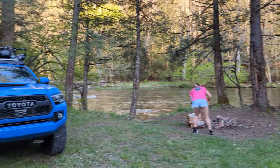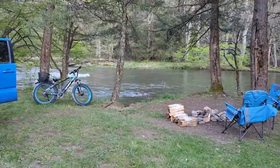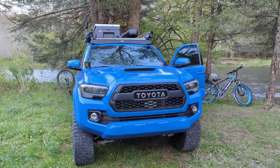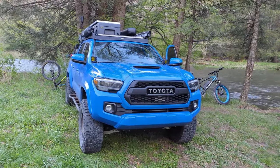Here is the campsite, guys. Right along the river. Time to put up everything on the truck. I'm gonna do a little time lapse to show you guys everything that's on the truck now. It has a lot going on, man. Look at that.